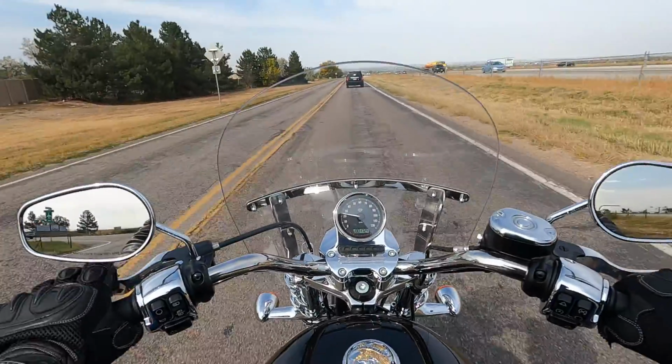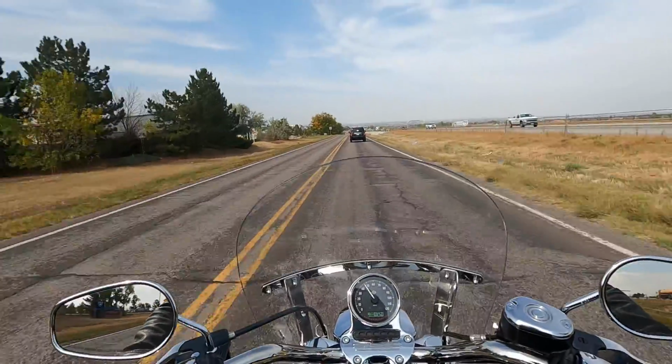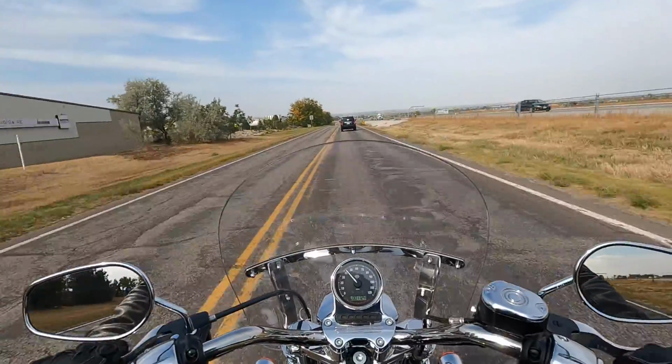You might want to extend the mirrors though so you can see over your elbows. Do Harley riders even use their mirrors? Well, this guy does.